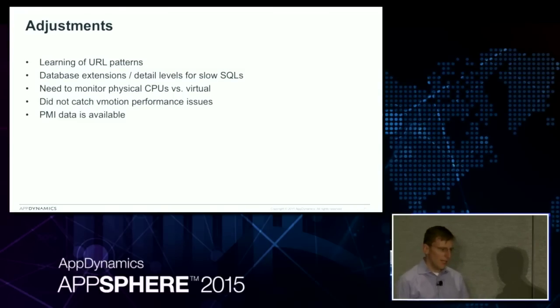Then we used the PMI data. The PMI data is not directly visible. You have to drill down a little bit until you find it. But if you drill down, you get there, and you can tune the connection pools that way as well.